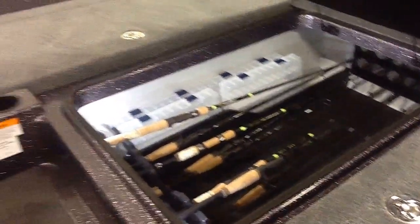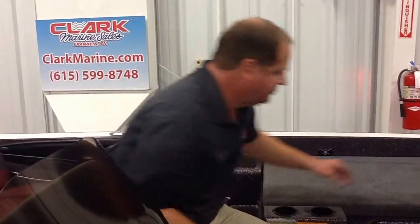And that's one thing I think Triton has done a great job on this boat, is just utilizing all the space available and letting you customize it like this, just the way you want it. Because all of us have different preferences, and this boat is very user-friendly. It's just a great boat. They've really done their homework on it.